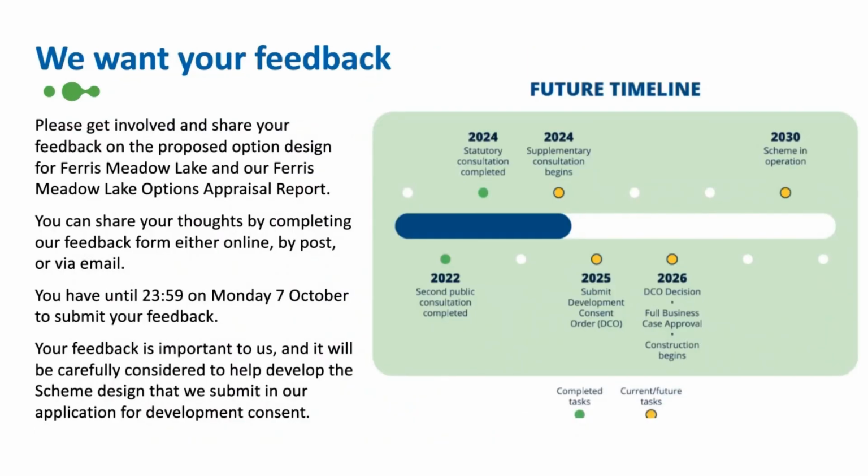So we would like your feedback. As before, if you were involved in the statutory consultation earlier this year, please get involved and share your feedback. A supplementary consultation is running until the 7th of October, and your feedback is important to us in developing the scheme design that we submit in our application for the development consent. You can share your thoughts by completing our feedback form online, by post, or via email. Next slide, please.